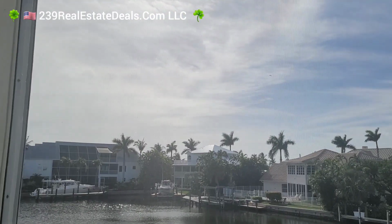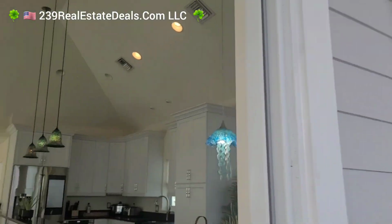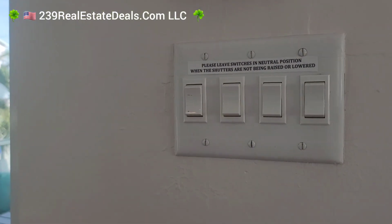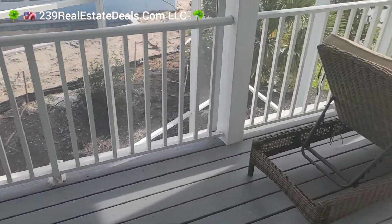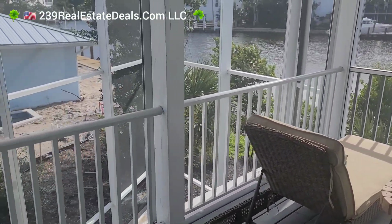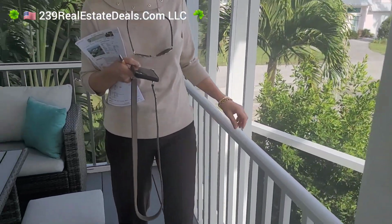Is it an accordion? Oh yeah, there you wind it. But I did see there are switches on the wall in here, these guys for the shutters. So that's basically what this space looks like. You'll never get tired of the view. I don't know if those are shutters or screens, but they're shutters of some sort.